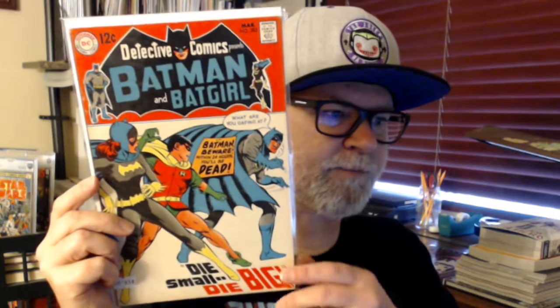In addition to this awesome Neal Adams cover, Batgirl, really cool cover. This issue's in really nice shape. But the story, it's a Bob Kanigher story. It's really good. I know most of you that collect Silver Age books, in general, you don't do it for the stories. There are some gems here and there, but for the most part, the storytelling leaves a little bit to be desired. At least that's been my experience.